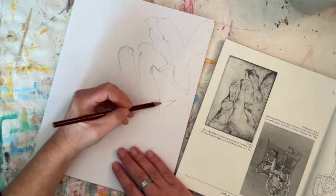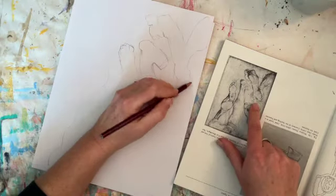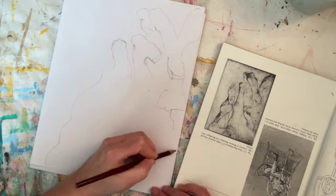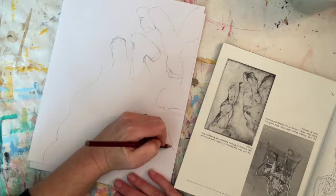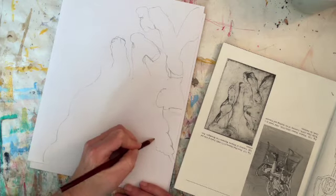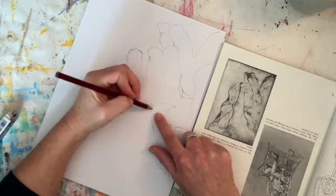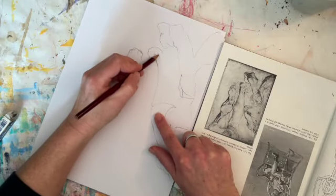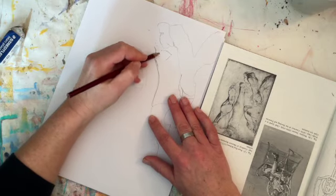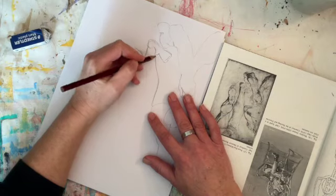So I worked probably a good 45 minutes on this one, and then later I did another one, and I spent like an hour on it. I was just determined to get this one. It was very challenging. I did a lot of erasing. I did a lot of second guessing. I mean, the other drawings were fine, but then I hit my roadblock on this one. I hit the wall on this one.